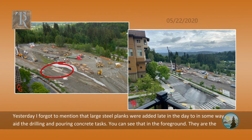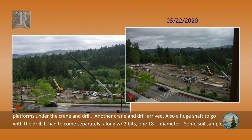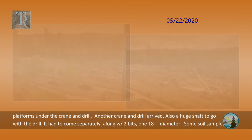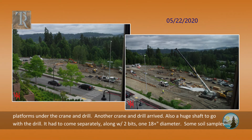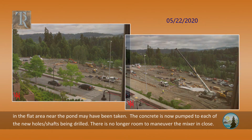Yesterday, I forgot to mention that large steel planks were added late in the day to in some way aid the drilling and pouring concrete tasks. You can see that in the foreground. They are the platforms under the crane and drill. Another crane and drill arrived, also a huge shaft to go with the drill. It had to come separately along with 2 bits, one 18+ inch diameter. Some soil samples in the flat area near the pond may have been taken.